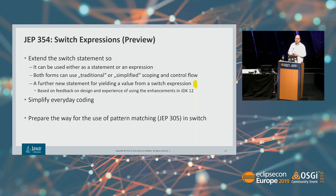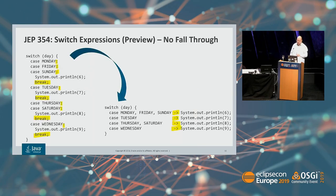And the goal behind this feature is to simplify everyday coding. Now, I hope for most of you that you don't find yourselves everyday coding switch expressions all day long, but if you do, this will change your life radically, right? So, the real idea under the hood is to prepare other features that will build on this, like pattern matching in future. So, the first change is that with this JEP, we eliminate the fall through from switch statements.